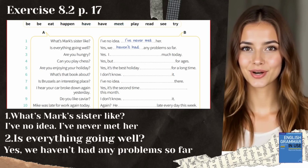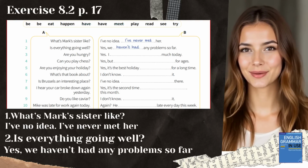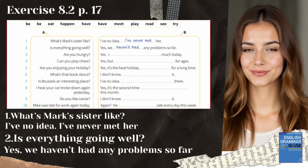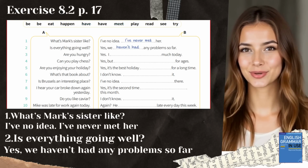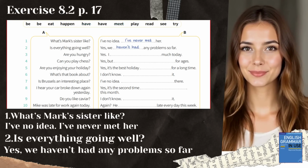Use of so far: this phrase emphasizes that the situation is being viewed up to the present moment, making present perfect the correct tense. Why not past simple? If we said, "We didn't have any problems," it would imply a finished period in the past rather than an ongoing situation. The speaker is saying that everything has been going smoothly up to the present time.